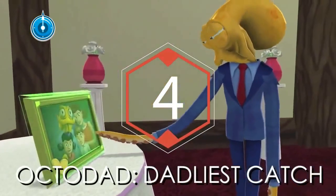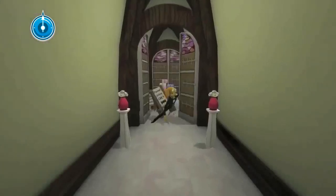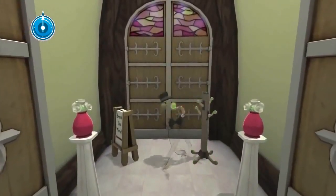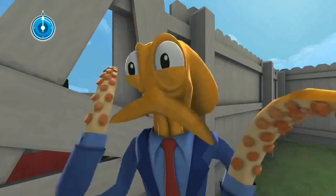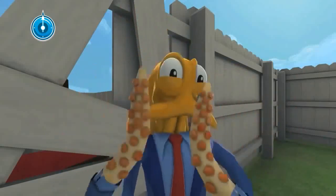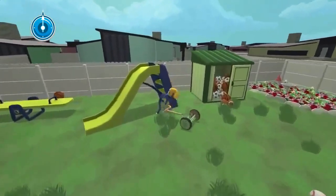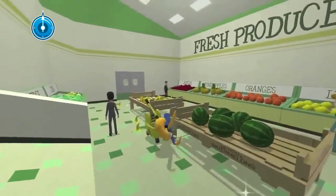At number 4 is the Simulator of Silliness. Octodad Dadliest Catch is an oddly novel experience that isn't so much a video game as it is a series of hysterical scenarios involving an octopus in a suit and a family who doesn't seem to notice. What makes it a great game for kids to play is that it can quite easily result in utter chaos, turning even the most mundane tasks into an enjoyable thrill.